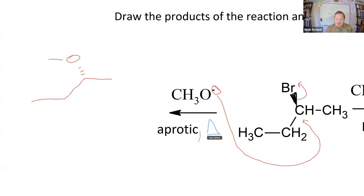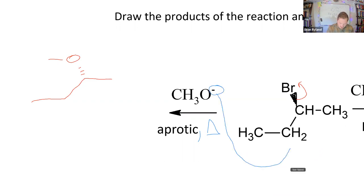If we said it was happening with heat, the bromine is still going to leave, but instead of attacking that carbon, we're going to wind up with our methoxide pulling off one of the hydrogens next door, pulling off a hydrogen from a beta carbon. So our elimination products would wind up being the same elimination products, actually, as before.